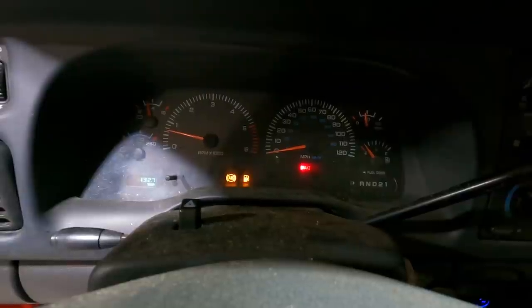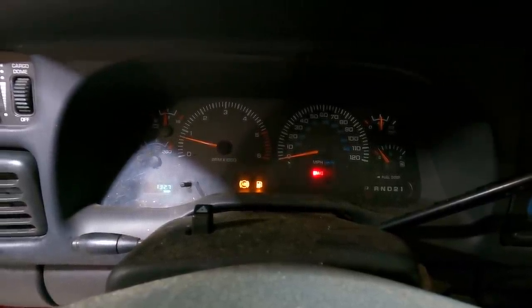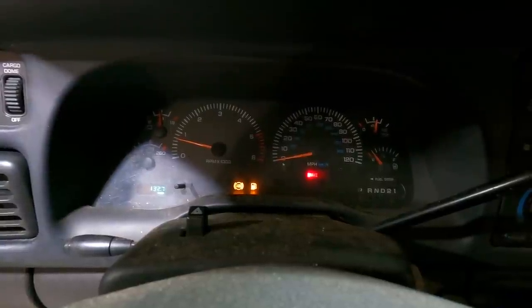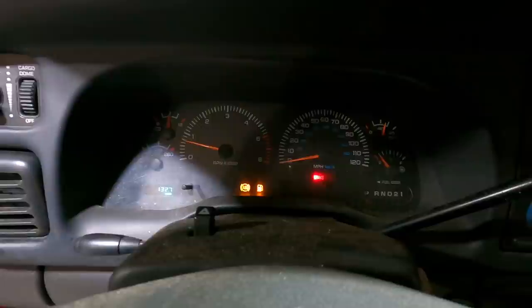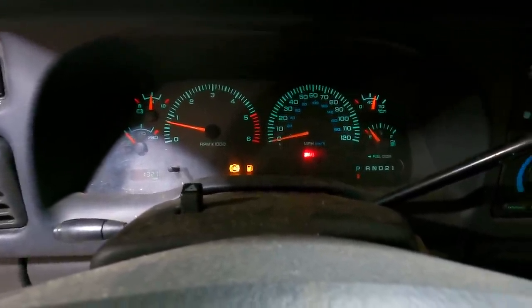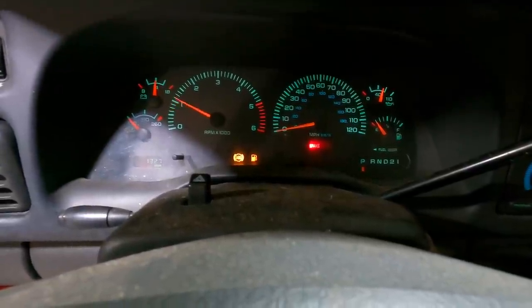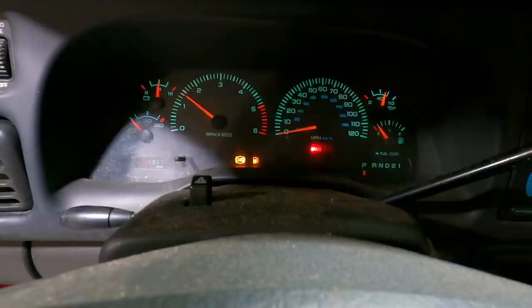Yeah. She's got to adapt. All the sensors have been reset, the ECU's been reset, so it has to kind of relearn everything. That takes a little while. And it's pretty out of gas. I got to change that pulley. Let's give it a little gas. Running good now. Very smooth.